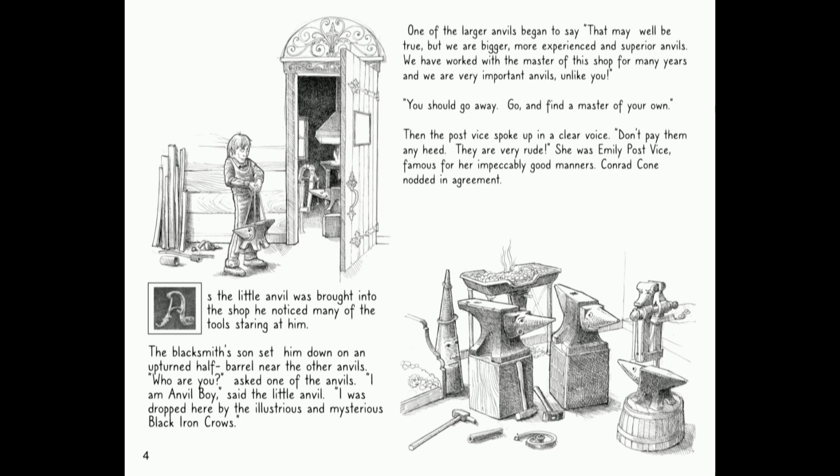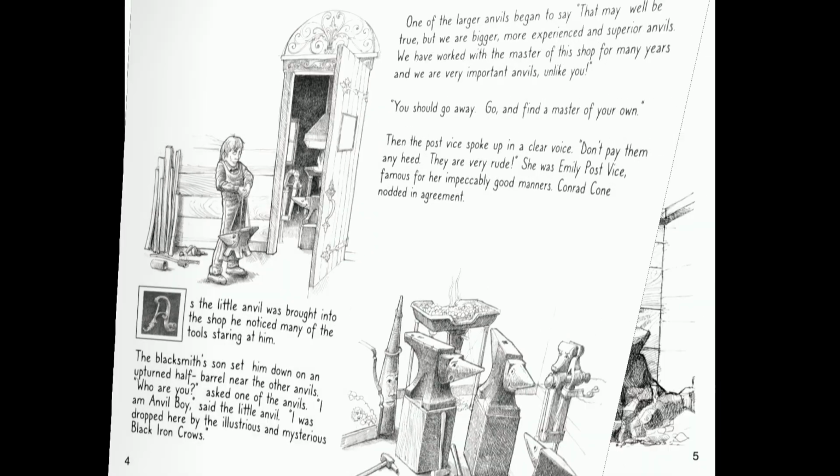Then the postvice spoke up in a clear voice. "Don't pay them any heed. They are very rude." She was Emily Postvice, famous for her impeccably good manners. Conrad Cohn nodded in agreement.